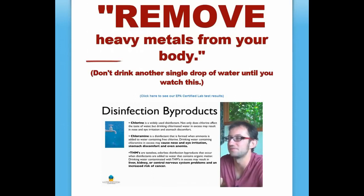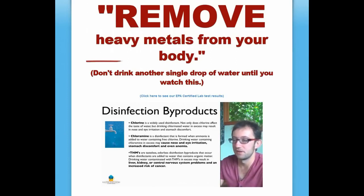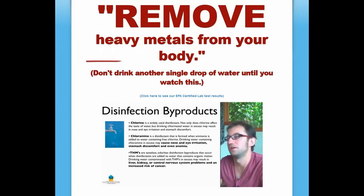Chloramine is a disinfectant that is formed when ammonia is added to water containing free chlorine. Drinking water containing chloramine in excess may cause nose and eye irritation, stomach discomfort, and even anemia. And then we have trihalomethanes, THMs, which are tasteless. It's a disinfection byproduct that occurs when disinfectants are added to water that contains organic matter. Drinking water with THMs in excess may result in liver, kidney, or central nervous system problems and an increased risk of cancer.